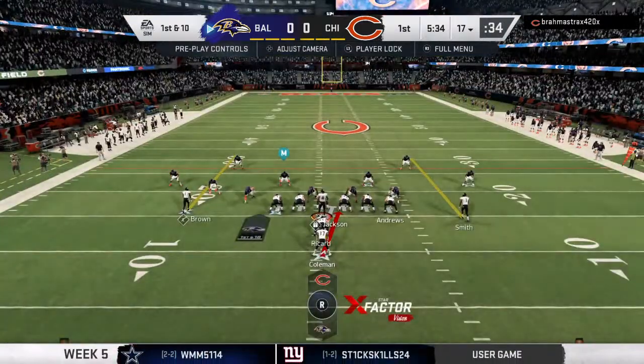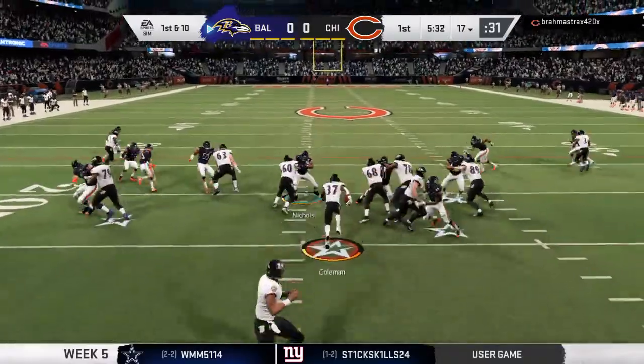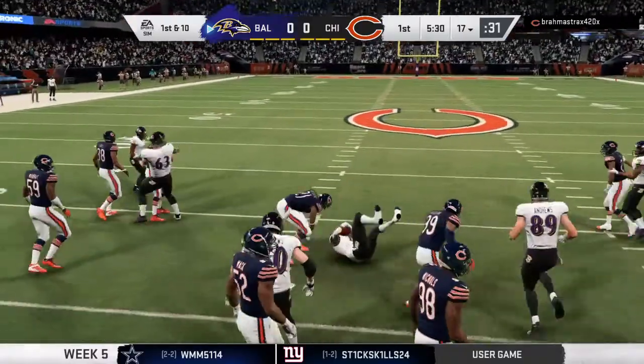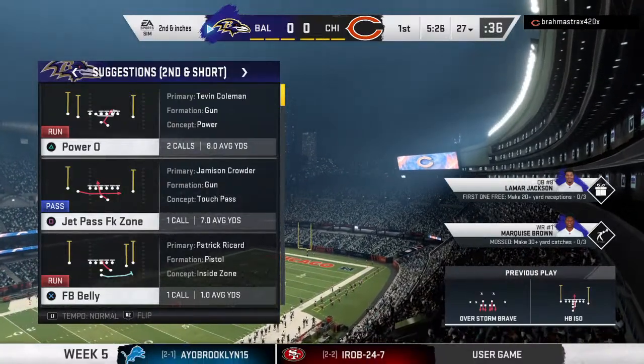Jackson and the Ravens come up now 1st and 10 at their own 17-yard line. They'll run for the first time with Tevin Coleman. 10 yards on the pickup there, and it'll be 2nd down. Now, that was an excellent run.